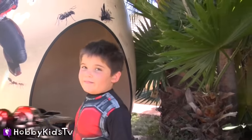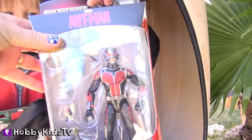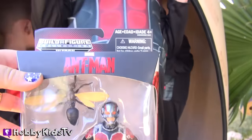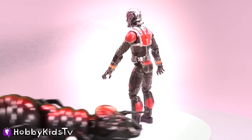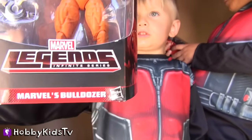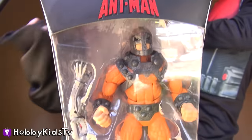There's the entrance! What did he leave you guys? Yeah. Ant-Man himself! Oh, that's so cool! Ant-Man, using Hank Pym's proprietary technology, Scott Lang shrinks to become the half-inch superhero Ant-Man! Marvel's Bulldozer! Oh, he looks rough and tough and ready for action.